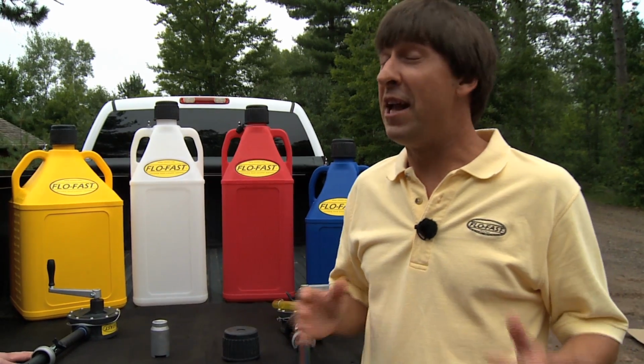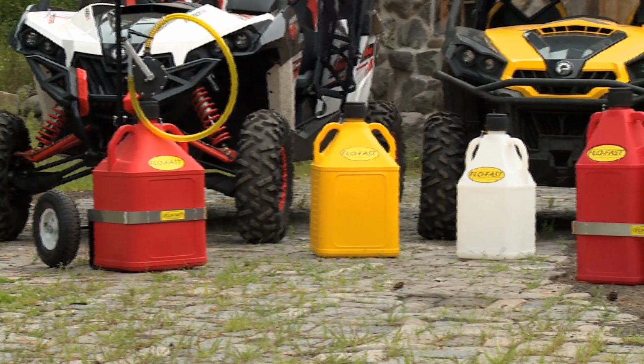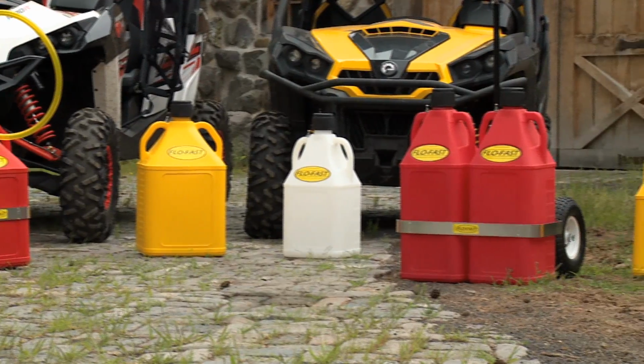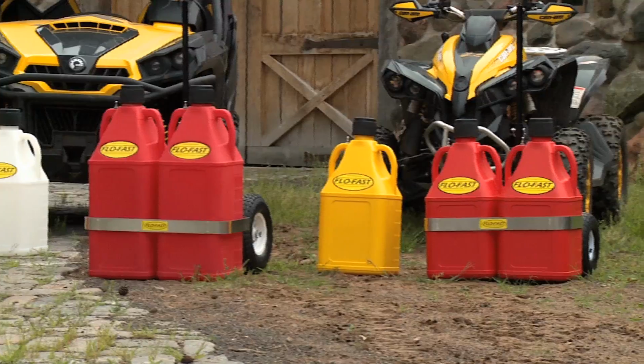So again, to recap, any of the 3 models of the Flo-Fast pumps will work with any of their containers, whether it's the 7.5, the 10.5, or the 15-gallon container. You want to pick your cart based on your container preference.